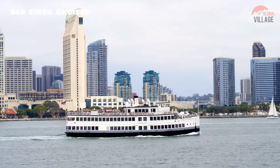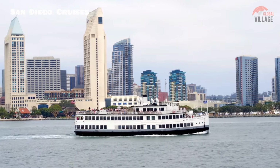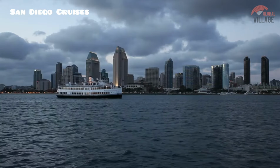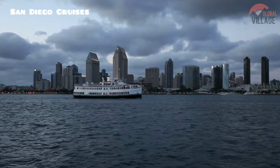9. San Diego Harbor Cruises. San Diego sits right on the water, and boat tours are a great way to do some sightseeing and soak up some sunshine and fresh air at the same time. Hopping aboard a San Diego Harbor cruise also gives you a fresh perspective of this beautiful seaside city.